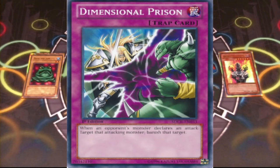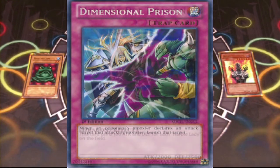I would also play Mirror Force over D-Prison. So I think it's a fair price just because a lot of people are playing it, but it's maybe a little bit too much for a common.